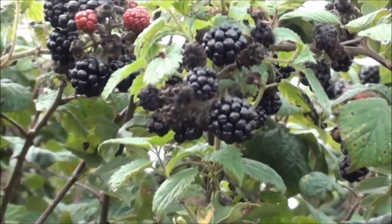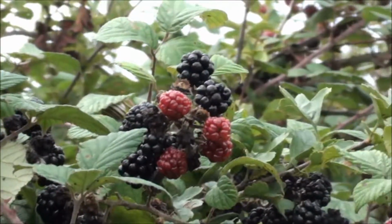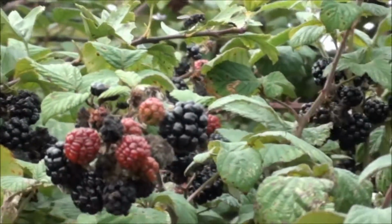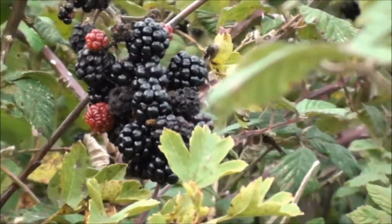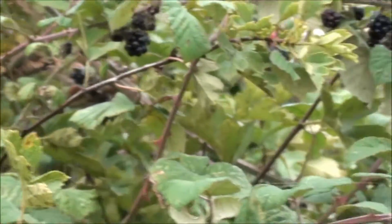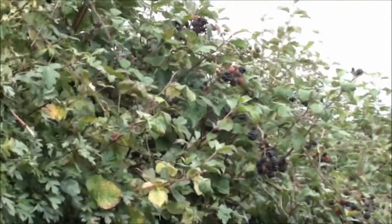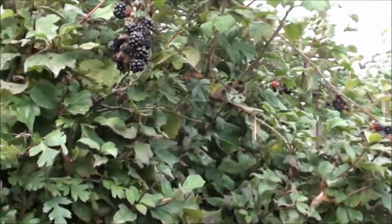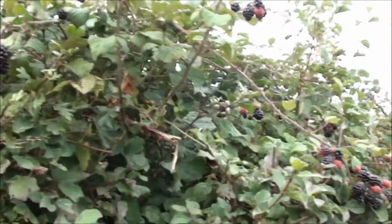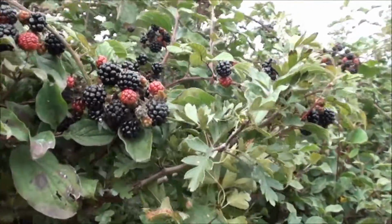Now, I do hedge trimming once a year or once every 2 years on these hedges. One of the important things I do is leave the hedge trimming till the end of the season, which is sort of January, February time. Purely the reason for that is to leave the berries on the hedgerow for the birds. You can see this is an important food source for them. If I went hedge trimming now, I'd obliterate all these.